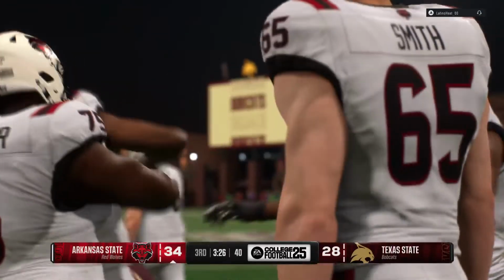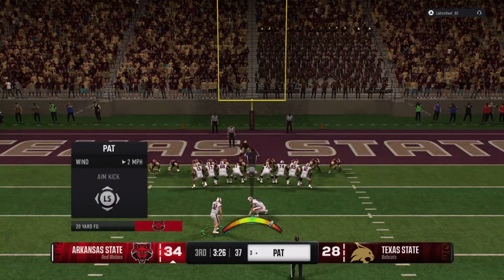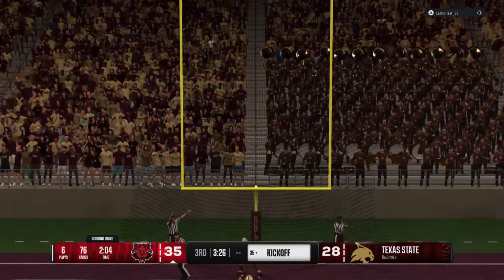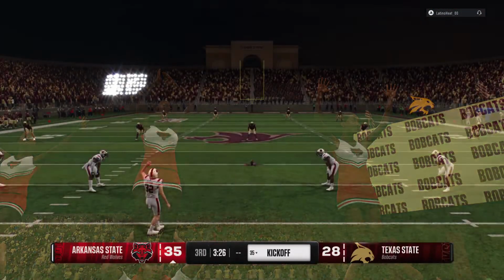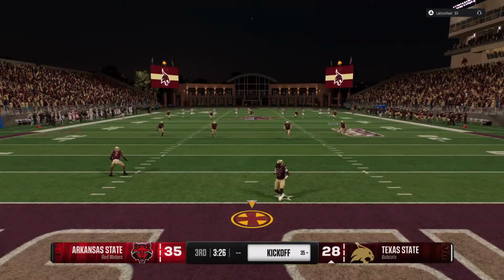You want to continue to feed this guy. You can tell he's got a nose for the end zone, knows how to get in there, knows how to make things happen. Now they'll line up for what they hope is automatic. And the extra point splits the uprights. They're up 35-28. So that scoring drive took only 6 plays and finished the deal with the short touchdown run from the 2.